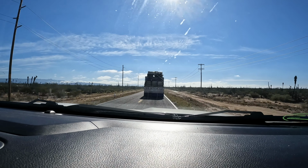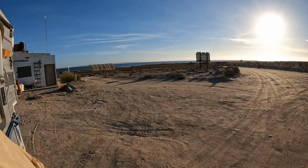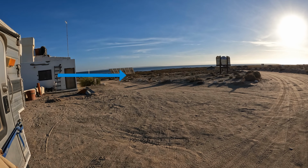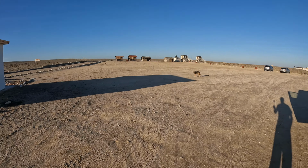Wile E. Coyote. El Coyote? El Coyote 1. El Coyote 2. Hi.